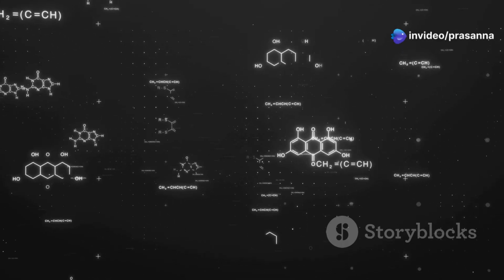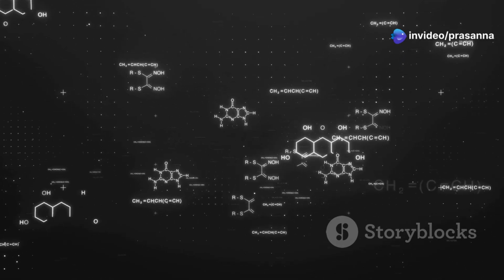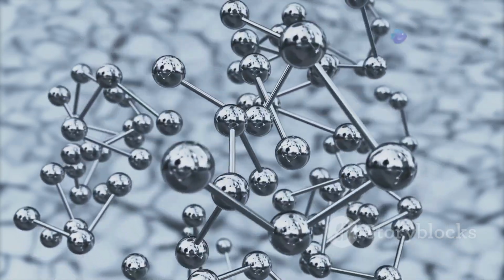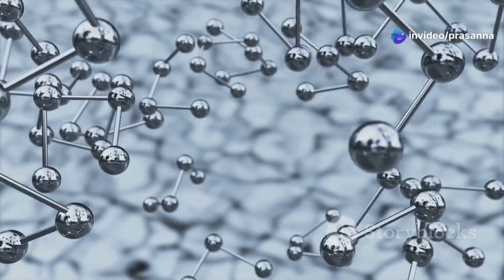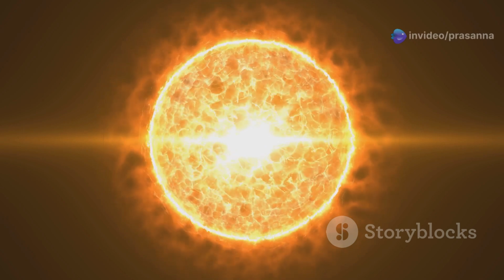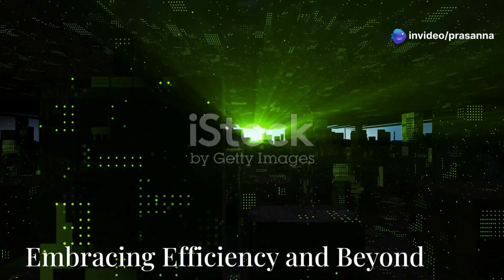Section 8. The Science Behind the Shine, a Microscopic View. To truly understand the difference between incandescence and luminescence, we need to zoom in to the atomic level. Imagine atoms as tiny balls constantly jiggling and vibrating. In incandescence, heat makes these atoms go wild, vibrating with such intensity that they emit light. In luminescence, however, the atoms are more like skilled dancers, absorbing energy and then releasing it as light in a controlled manner. This difference in atomic behavior is what gives luminescence its cool glow and higher efficiency, compared to its hotter counterpart.